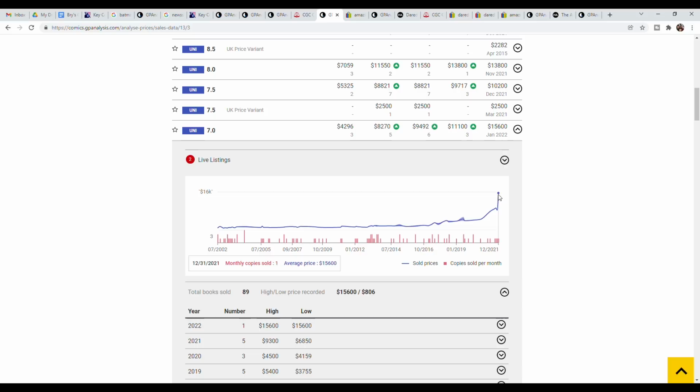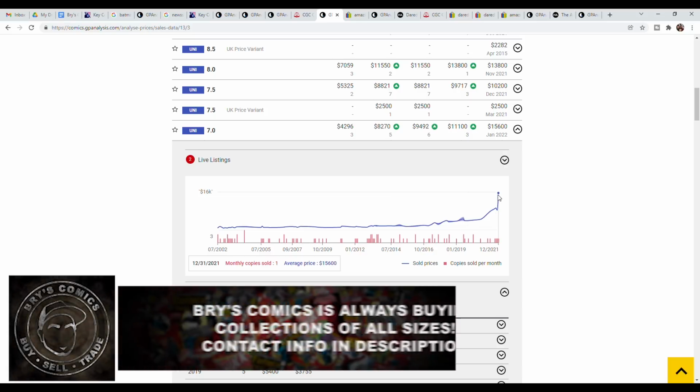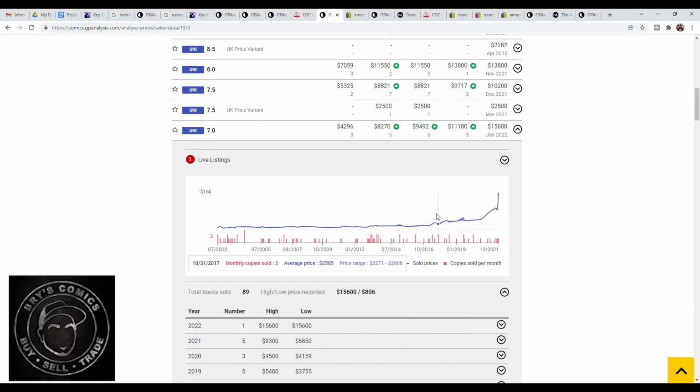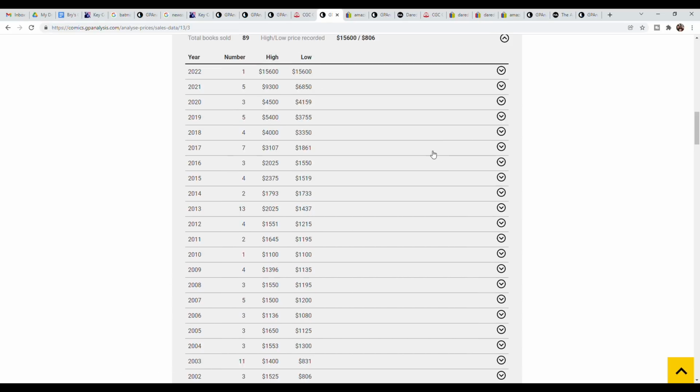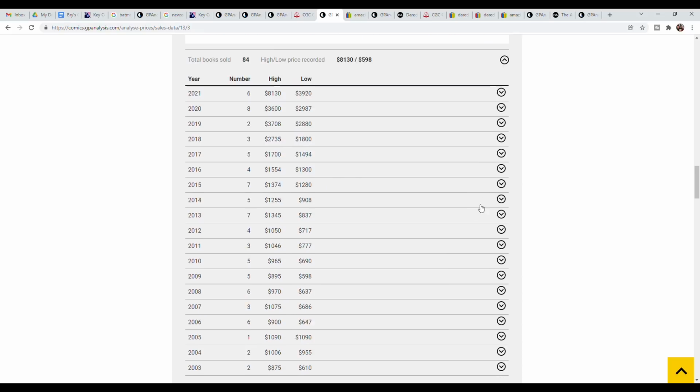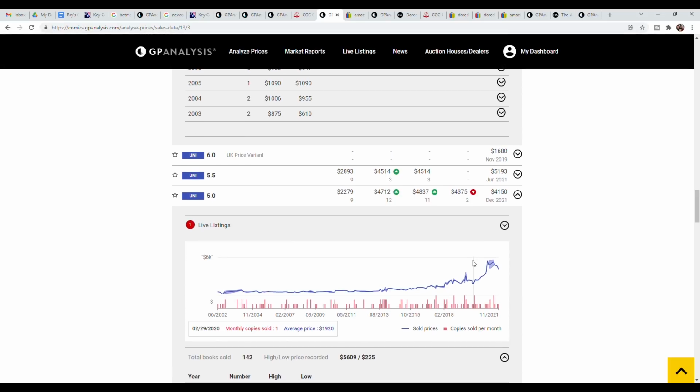Clearly, Amazing Spider-Man is in its own category. I have a feeling that this price for the 7.0 isn't going to be beaten for quite some time. That's just such a crazy high increase in such a short amount of time. But if you look at, you know, other grades, they're just all going up. There's no market correction at all for this book, or for Amazing Spider-Man in most cases.